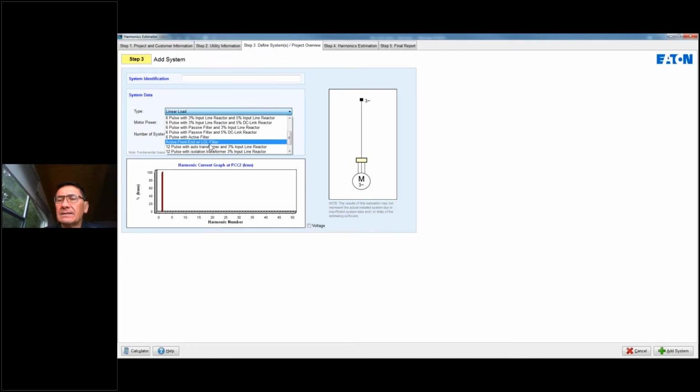Most importantly, it has active front end, which is a general classification for non-static, active, transistor-based harmonic filters that point back to the line. The matrix is a type of active front end. This gives you the ability to also specify an ABB ULH or a Mirus dedicated purpose input active filter.